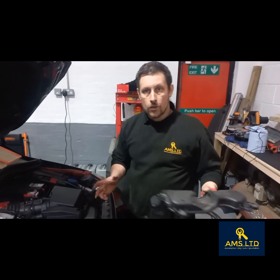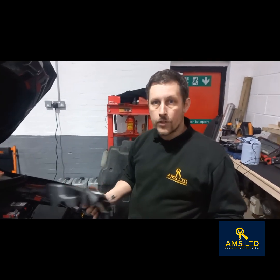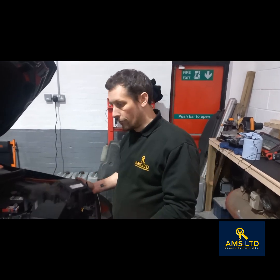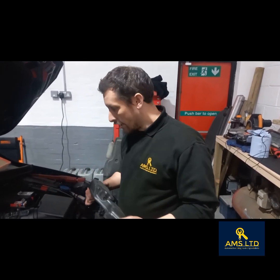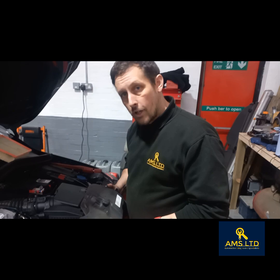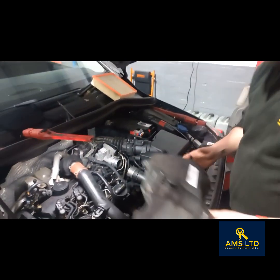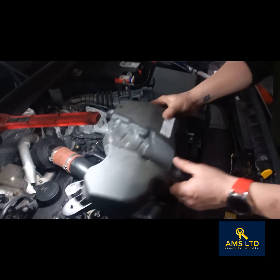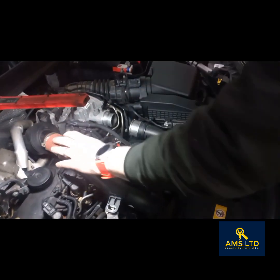Right, so our diagnostic process is evidence-based. At the moment, we are looking for evidence for the cause of this not running correctly. In order for us to check the injector coding, we had to remove this cover which sits underneath these intercooler pipes. So we've unclipped them and pulled them back.